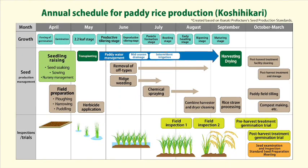Let's look at the specific work for seed production from harvest preparation to seed storage conducted by the Registered Seed Center and seed production farmers following the annual production schedule.